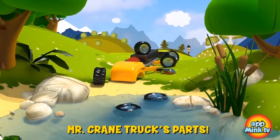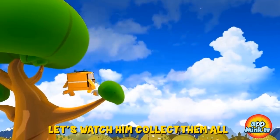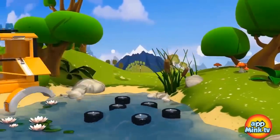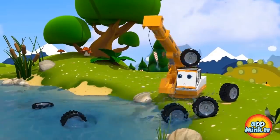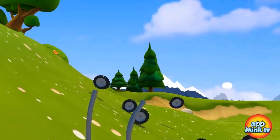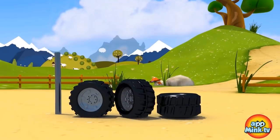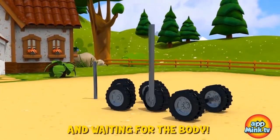And it's woken up Mr. Crane Truck's parts. Let's watch him collect them all and put himself together. The wheels are getting ready and waiting for the body.